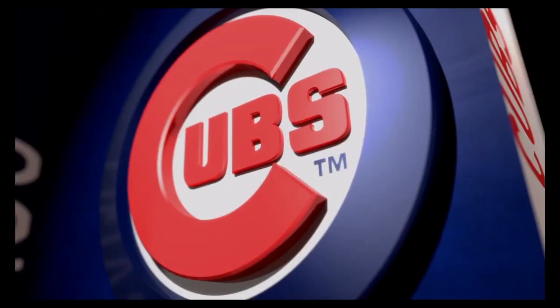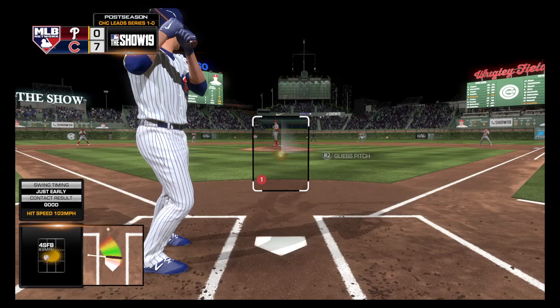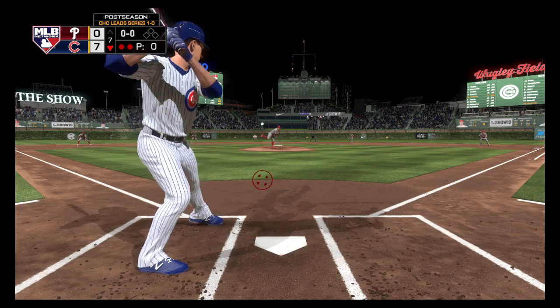So a 2-run homer down the line in left. His first homer so far in the series, please, as this lead swells to 7-0. Striding in, Kyle Hendricks. He's been great on the mound, so we'll see if he can do something with the bat here as well. He's earned the chance to take this at bat.